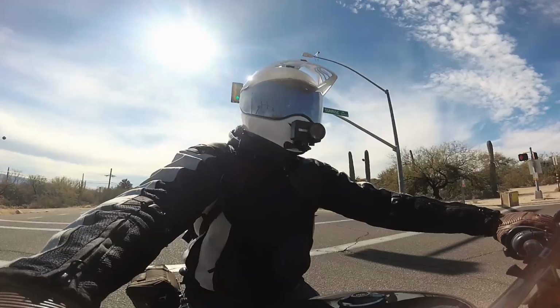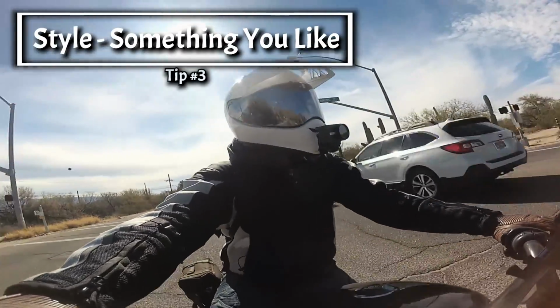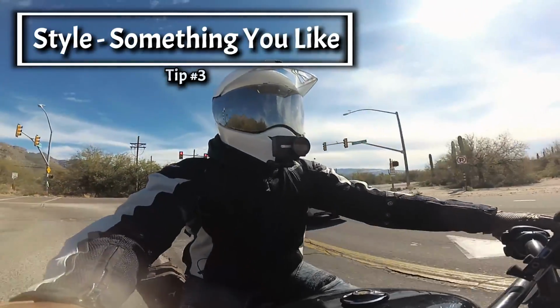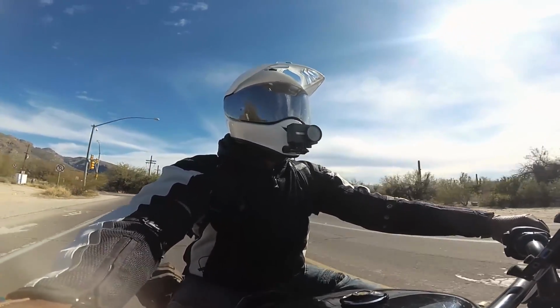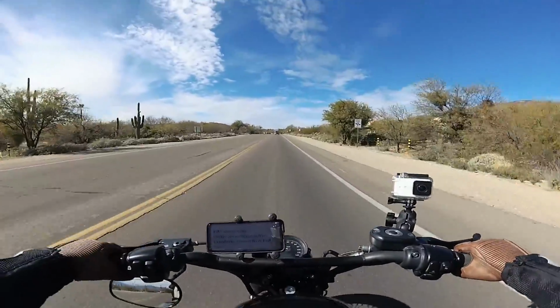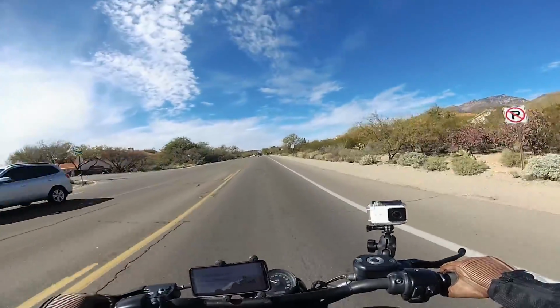That kind of goes along with style, so you have to pick something that you actually like. Picking a helmet that you like is very important, because if you don't like it, you're not going to wear it. If you don't like riding, you're not going to ride. If you don't like to drive, you're not going to drive. If you don't like eating pasta, you won't eat pasta. Whatever it is, you have to like it, and the style is very important.